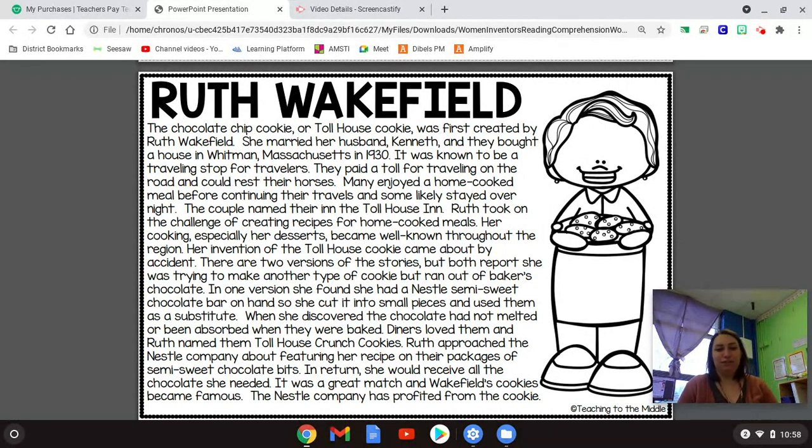Ruth Wakefield. The chocolate chip cookie, or the Toll House cookie, was first created by Ruth Wakefield. And thank goodness, because Miss Barton loves a chocolate chip cookie. She married her husband, Kenneth, and they bought a house in Whitman, Massachusetts in 1930. It was known to be a traveling stop for travelers. They paid a toll for traveling on the road and could rest their horses.